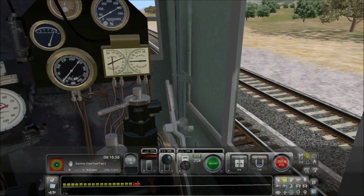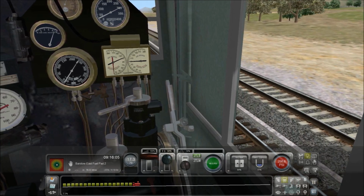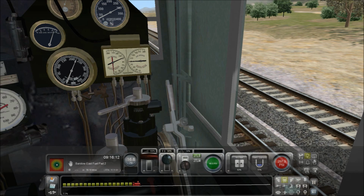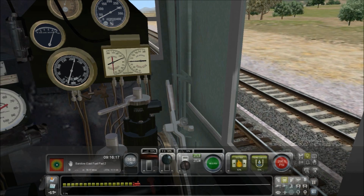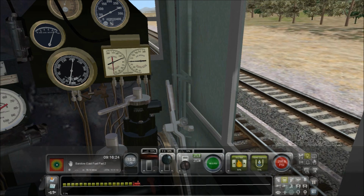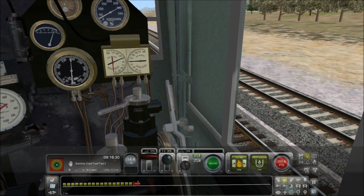You'll notice that we are on the 2.2% grade now, and we are dropping in speed considerably. If I leave the cutoff at 58%, the locomotive will end up stalling. So what I'm going to do now is notch that cutoff up to 60% or higher, and that will cut in the booster. You will notice that we will stop losing speed so quickly.